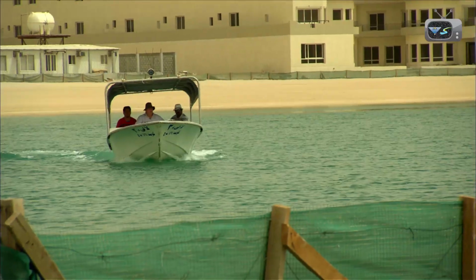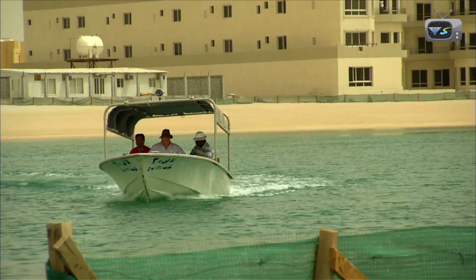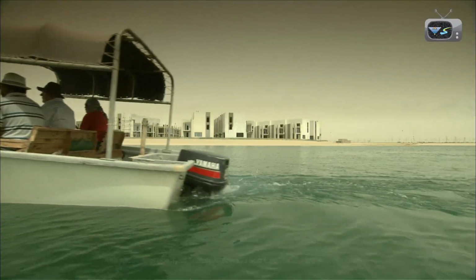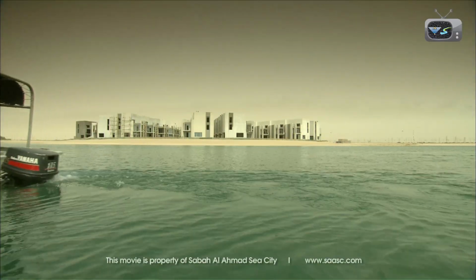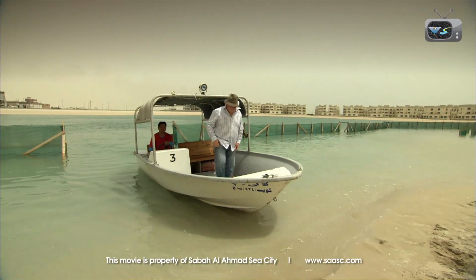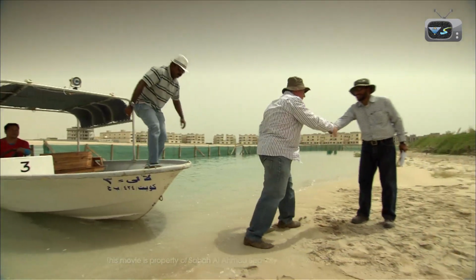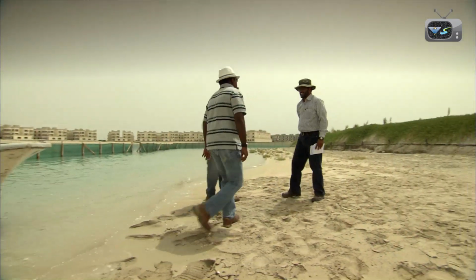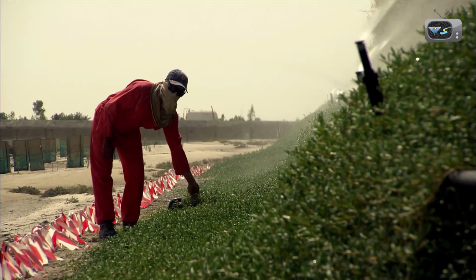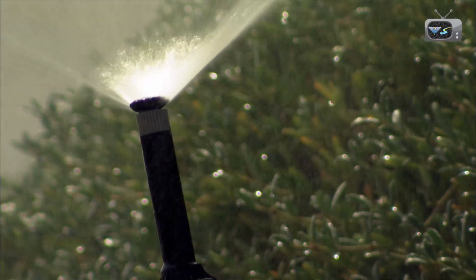Ron Loughlin is on his way to check progress on Island 1 with the site's full-time marine biologist, Nityayandan Manikam, known to all as Anand. They meet with Salik Javed Butt, who is responsible for the day-to-day care of the plants. Good morning to you. How are you? Nice to see you again. Morning, Salik. How are you? The plants will have to be tough to survive and, eventually, live without watering.